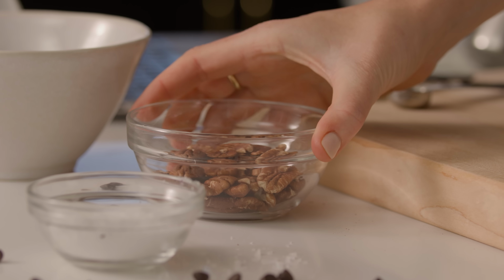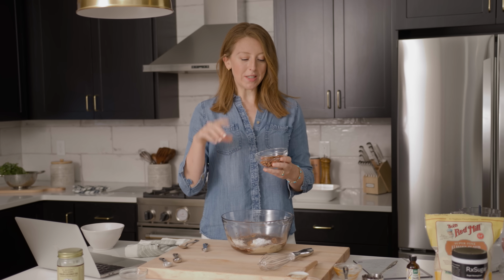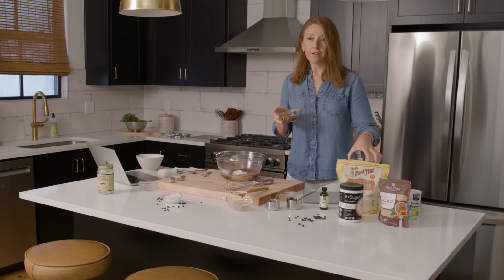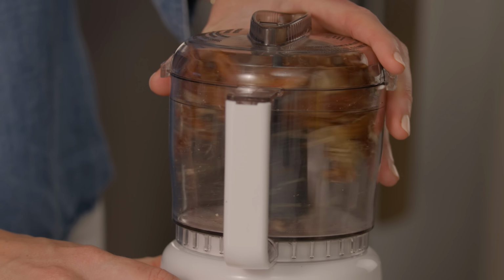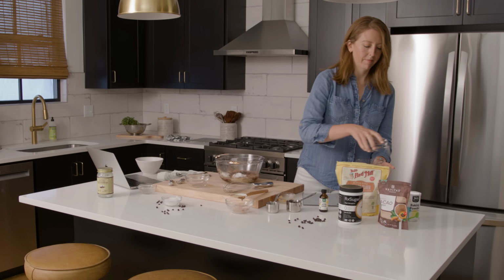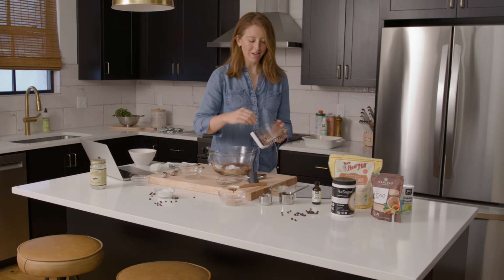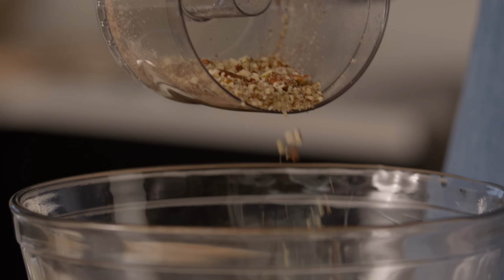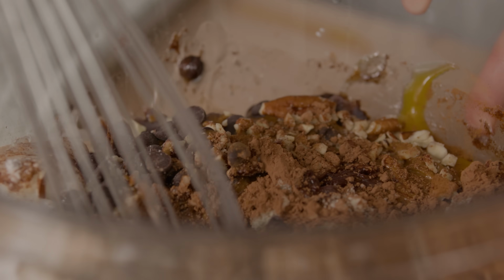Similar with these pecans. Again, I love pecans because they are one of the highest antioxidant nuts that you can find. They're up there with walnuts, and so definitely worth incorporating into your diet because, again, antioxidants are so good for our metabolic health. So I'm gonna throw these in my mini food processor just to roughly chop them. Put a couple of these in our batter and then the rest on top. So now we're done, and we just stir it up with a whisk, gently.